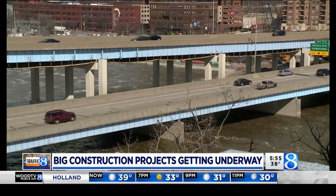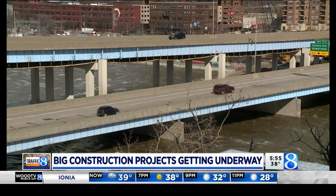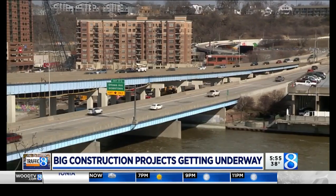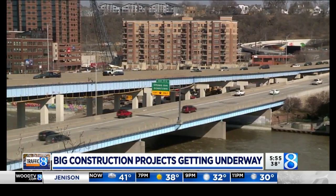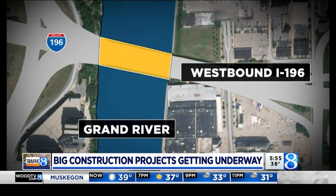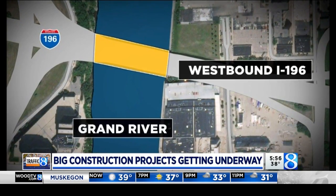A big project in downtown Grand Rapids kicks off April 1st with a full closure to westbound traffic. It's I-196 over the Grand River. "We are widening the existing structure to accommodate wider shoulders and to better connect westbound 196 to 131." You'll still be able to get to downtown Grand Rapids during this work. You'll just have to get off at Fuller, College, or Ottawa Avenue.